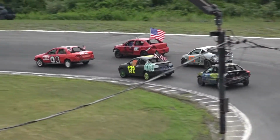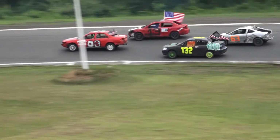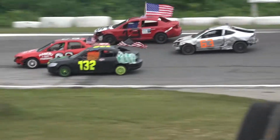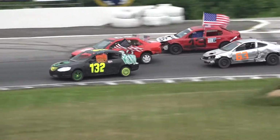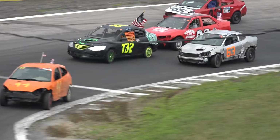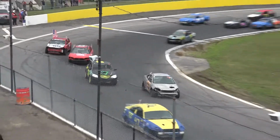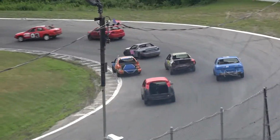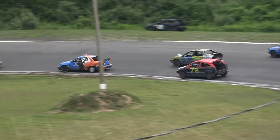Nick Gilchrist in the 132 is in the second spot. He's battled with Shane Guerin in the 63 as they head down the back chute. Three wide as Gilchrist goes to the bottom side of the 132. Gilchrist is just about caught your leader. He's out of control, though. He's going to lose the second spot to Shane Guerin in the 63. Guerin takes back that second spot. They have caught your leader, John Shedd, now top three, right there as they head down the back chute.